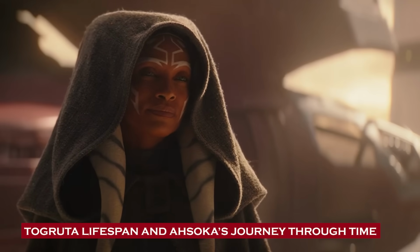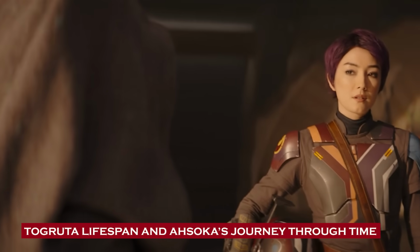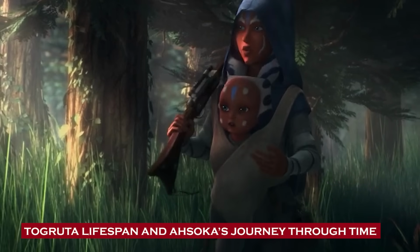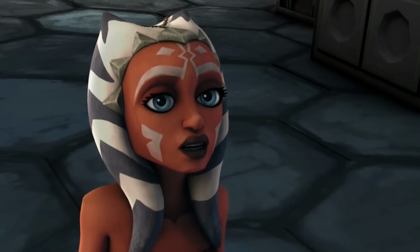Togruta lifespan and Ahsoka's journey through time. As a Togruta, Ahsoka's lifespan is poised on a trajectory distinct from that of humans. Though the Star Wars canon omits a precise accounting of Togruta longevity, it is well known that Togrutas enjoy lifespans surpassing those of humans. Ahsoka Tano made her grand entrance through the Clone Wars.